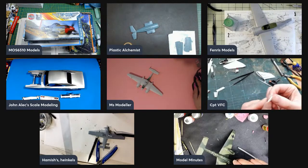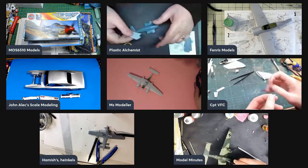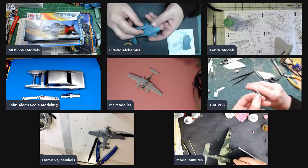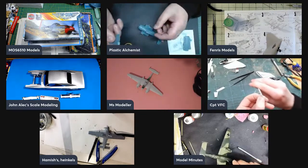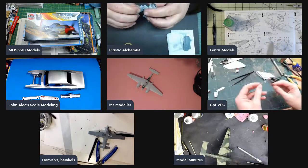Lexi there, building her... what is it you're building again? Brigade 693. That's Hella, yeah? Obviously. Yeah, I thought so. I thought I mentioned that.